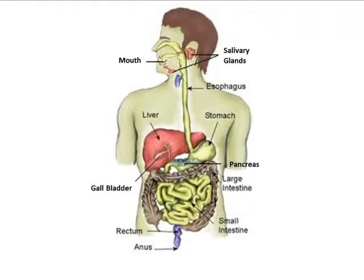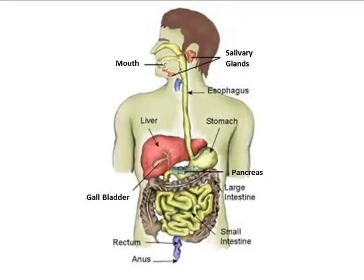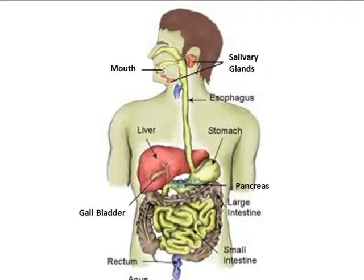The organs involved in the digestive system are mouth, salivary glands, esophagus, stomach, the two intestines, small and large, liver, pancreas, gallbladder, rectum, and lastly the anus.